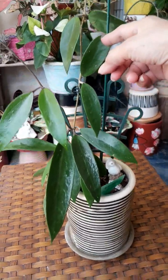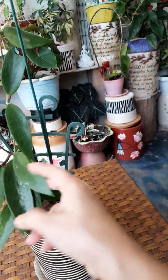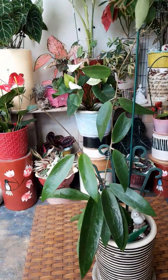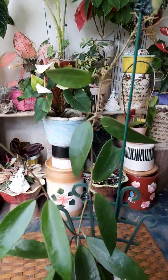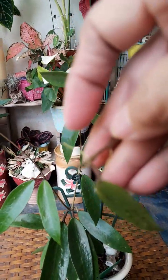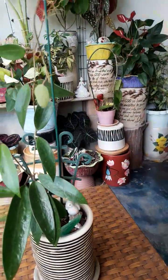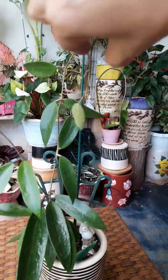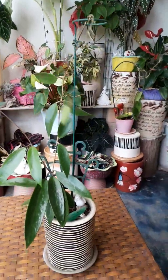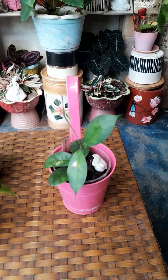I think this got eaten by an insect, but it's looking healthy, and hopefully it flowers on me soon too. I can't wait to see it also. Yeah, I can actually cut this and propagate if I want to, but no, not yet, because it's still growing. Plus it's thin, you have to wait till it gets thicker to cut it and propagate it. So yeah, and this is how she looks. Wow, it's already 32 minutes.